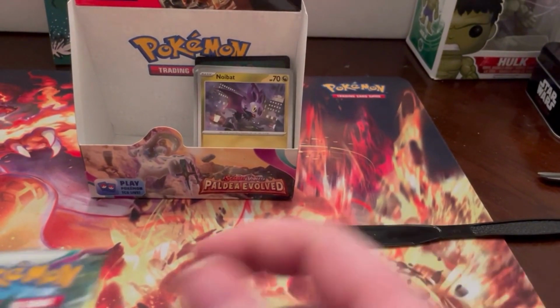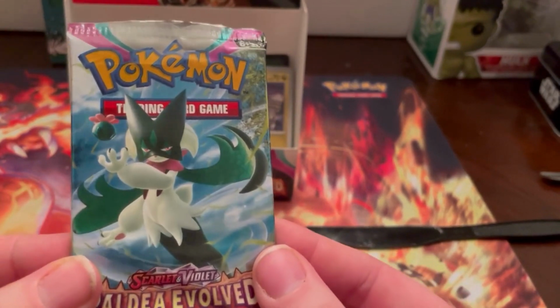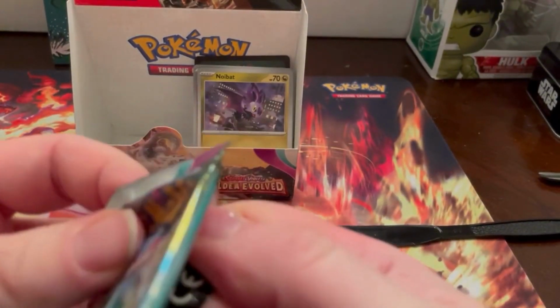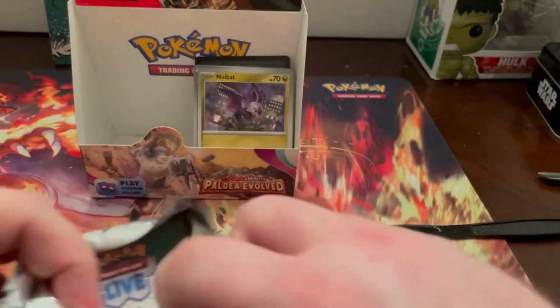Perfect. He's like shiny, too. Well, yeah, they're foil. So I like this. I forget his name. Meowscarada? I forget. He's got some kind of meow name. Yeah, it's definitely not that, but that's what I'm going with. There's a cat. Speaking of meow.